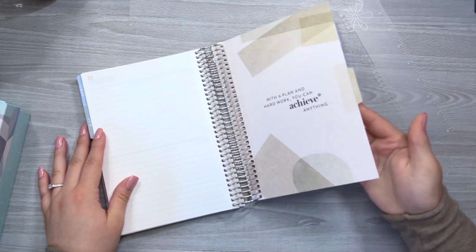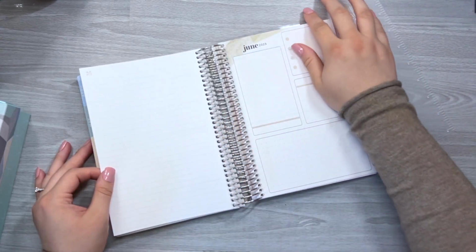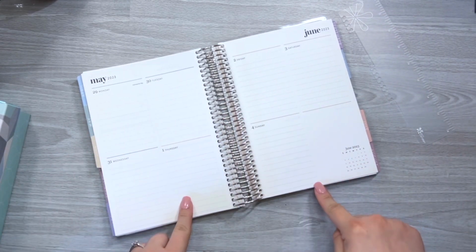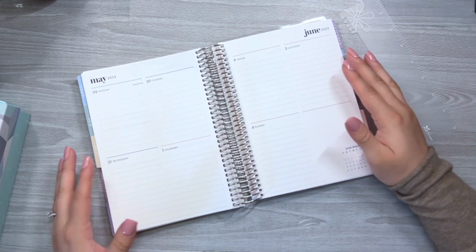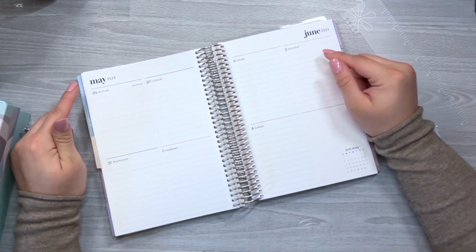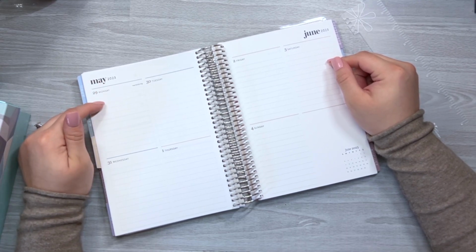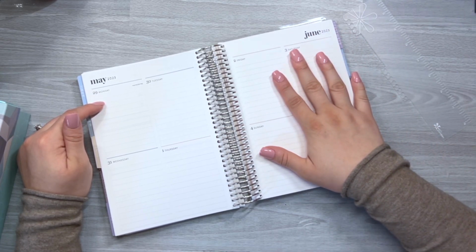And then I'm just going to flip into June so y'all can see the change in color. And you can also see what they do when a month starts within another month, like this. So if I do need to carry over a couple of days from the previous month, this is how Erin Condren's going to do it in this setup. The way that they're going to set it up here is that they will put the month and the year for the previous month on this page, and then the month and the year for the current month over here.